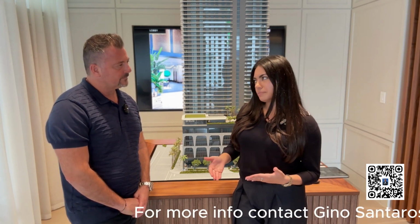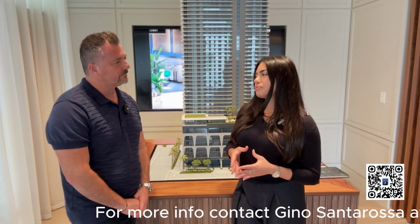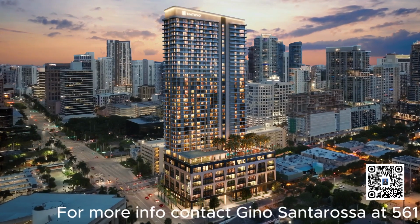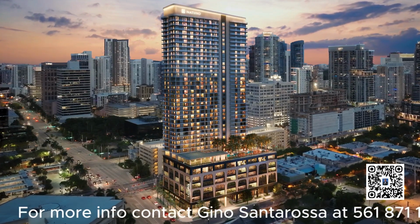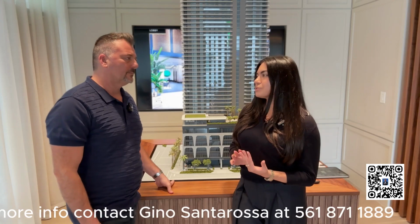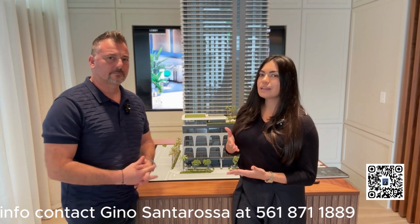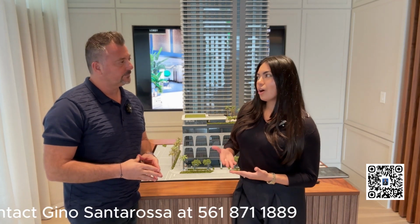This is a proven model in Miami. Miami has almost 30 buildings that are licensed for short-term rentals, and we are the first one in Fort Lauderdale. I have said this many times over and over again that Fort Lauderdale is Miami 2.0. And if you come into Nativo now, you are only entering into a market that, one, is part of innovation, and two, it's a market that is appreciating between 5 to 8% every single year for the past 10 years. So by locking in a unit today, by the time we're delivered, you're easily sitting between 15 to 20% appreciation on your property. That's great.